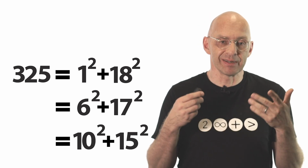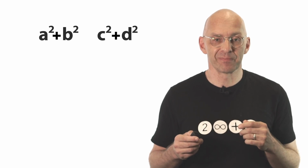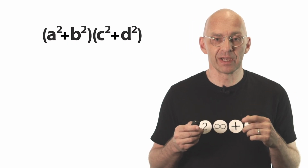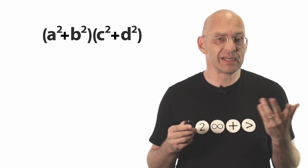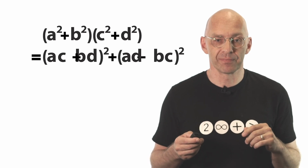Okay? Well, let's begin. Suppose you're given two numbers that are both sums of two integer squares. Then the product of these numbers is also a sum of two integer squares. This follows from a famous identity that was already known to the ancient Greeks. Here it is. We obtain a second version of the identity by swapping the plus and minus in the brackets at the bottom.